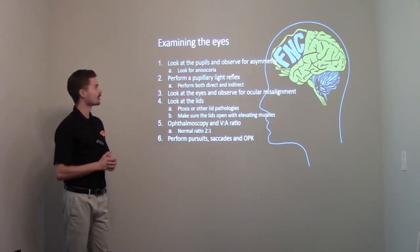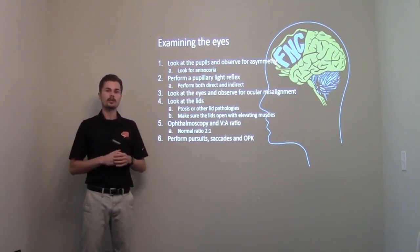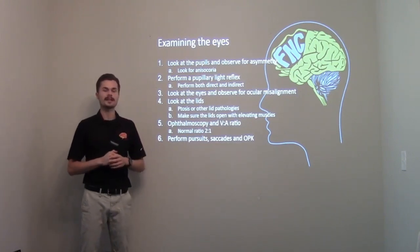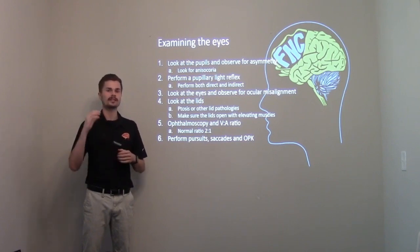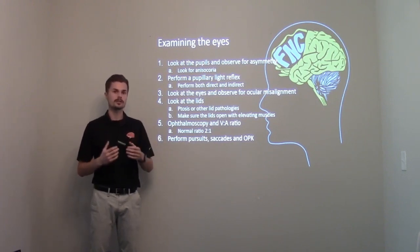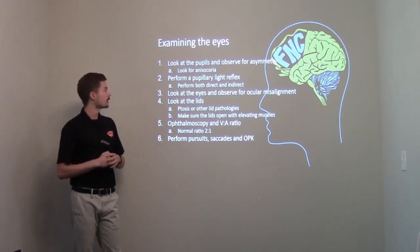So first thing, you want to look at the pupils and observe for asymmetries. So if one pupil is more dilated than the other, or the other one is more constricted than the other, we call this anisocoria, meaning that there's a difference in size of the pupils. Then if there's a pathologically dilated pupil, we call that corectasia or mydriasis. And if there's a pathologically constricted pupil, we call that corectopia or miosis. There are different terms you'll find, so just try not to confuse those together.